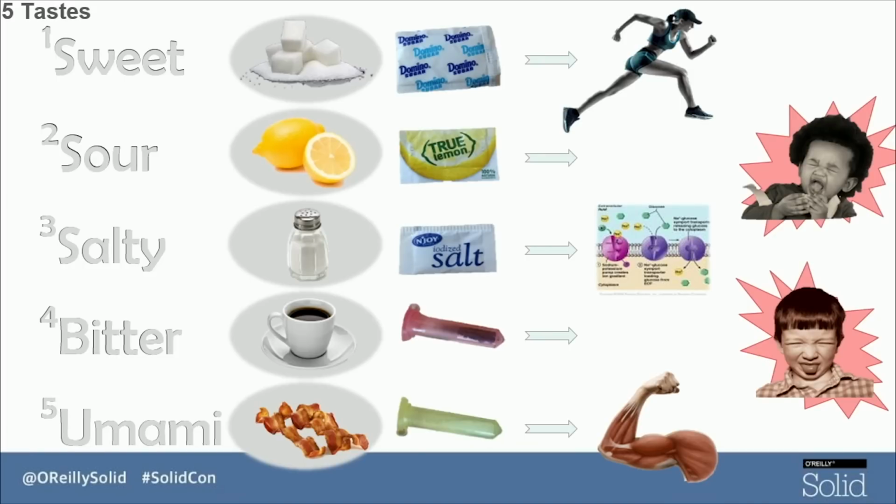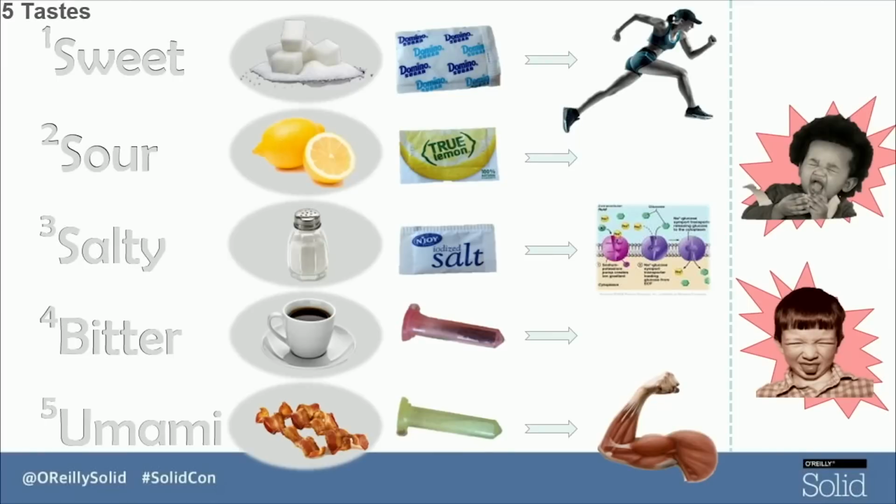So when we look at these 5 basic tastes, we see 3 of them are for living, 2 of them are to not die. And I think it's interesting when you're sick, what you typically crave, or at least what we typically crave, is chicken soup. And it's got the total recipe for repairing your body. It has carbohydrates in the noodles, it has salt in the broth, and it has chicken in order to repair your muscles. So our body tells us exactly what we need when we're sick.